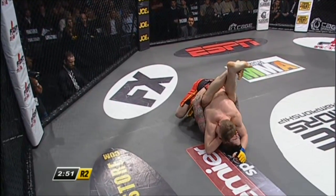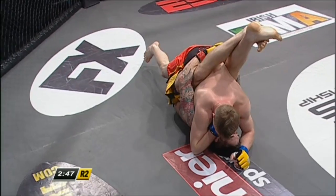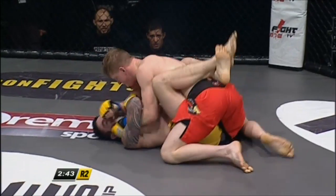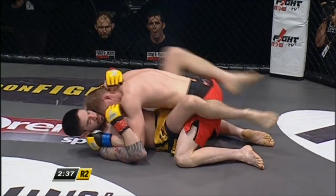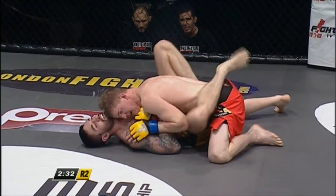He drops back into Inman's guard. This is an interesting body lock you can use to really put some pressure on your opponent's abdomen. Just wear them out a little bit. You see foot, immediately left foot goes on the hip. He's going to look to push off that, get the hips out for an angle to attack an arm or the neck.